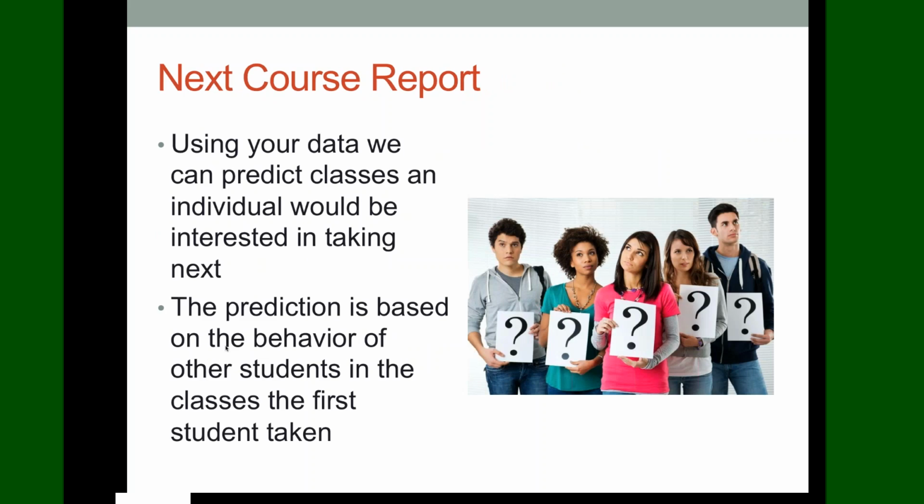We also provide a next course report, which is a tool we actually created that takes a look at your students and can predict what a logical next course for them would be. The way it's done is it looks at, let's say, student X, and they took ballroom dancing. Then it looks at the other 10 people who took ballroom dancing and sees if there was a trend of what they took next. So if 7 of those 10 people went on to take salsa dancing, the tool will then say a logical next class for student X is salsa dancing, and our percent certainty is this.